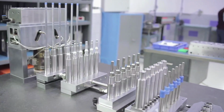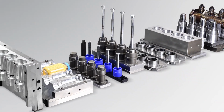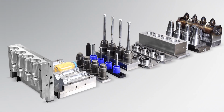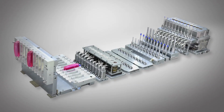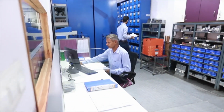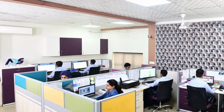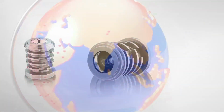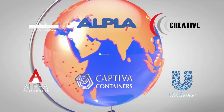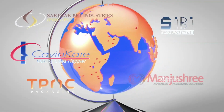All these efforts finally translate into products that are unmatched in terms of affordability, adaptability, and enhanced productivity. Moreover, our after-sales team ensures that our clients get 24/7 support. On account of our products and service quality, we have become a globally trusted name today.